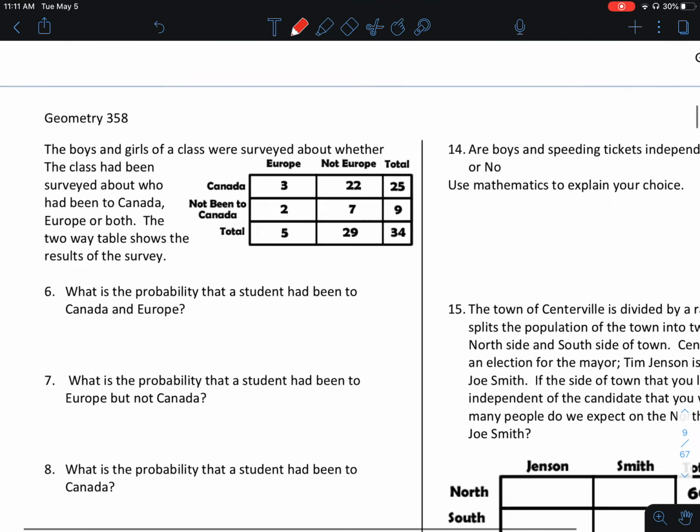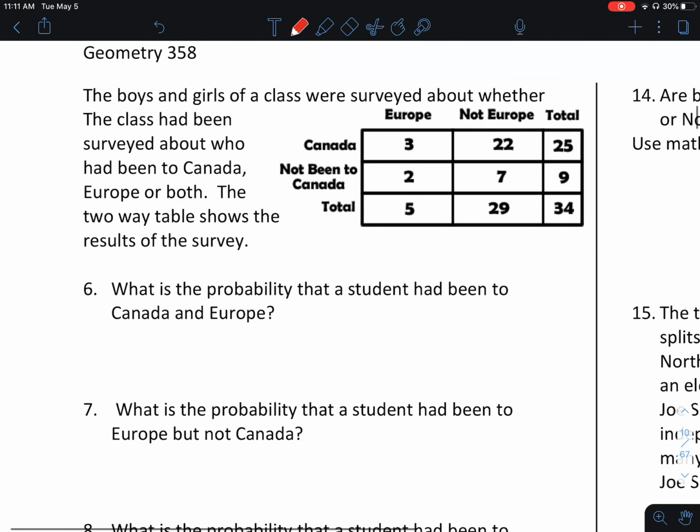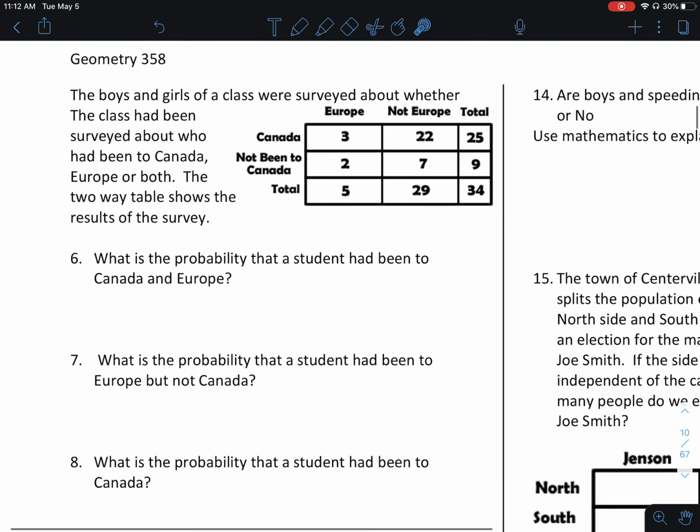Next page, bunch of questions here. Table's already done for us. Oh, we got some messed up sentences here. The boys and girls of a class were surveyed about whether the class, this shouldn't be capitalized, had been surveyed about who had been to Canada, Europe, or both. Two-way table shows the results of the survey.